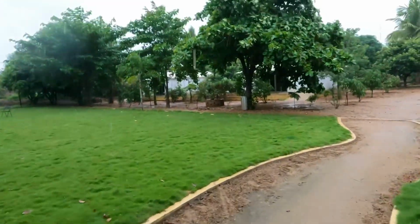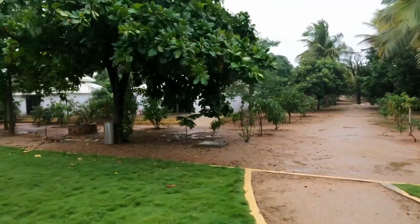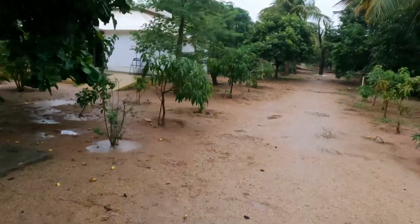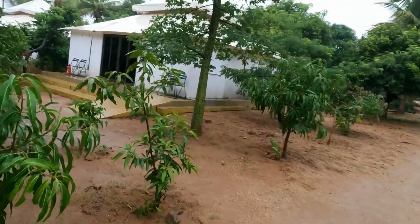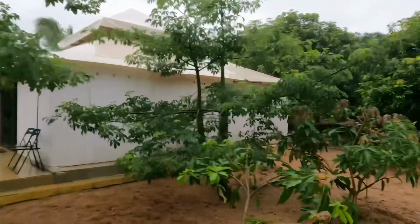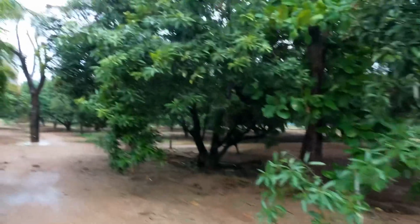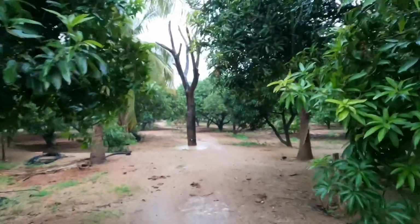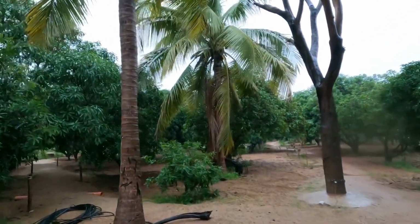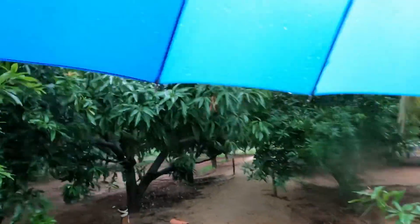So guys, it's raining heavily, but I'm taking you through the room, it is a tent cum room. So they have this one tent and that is the other tent, and we are going to our tent. So you can see most of the trees here are mango trees, and a few coconut trees also they have. So the total area is 40 acres.